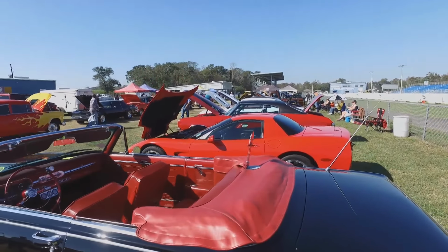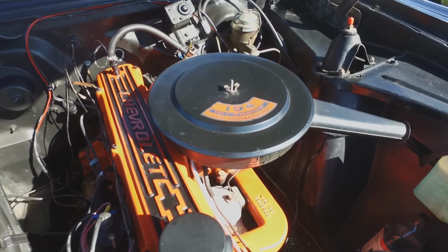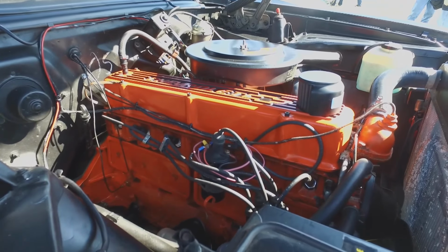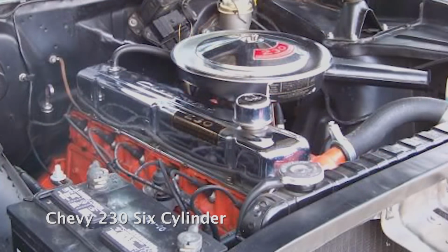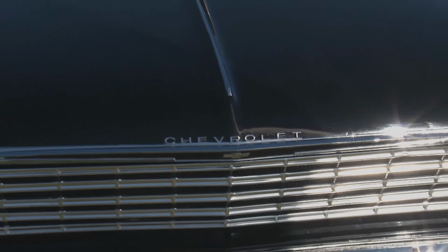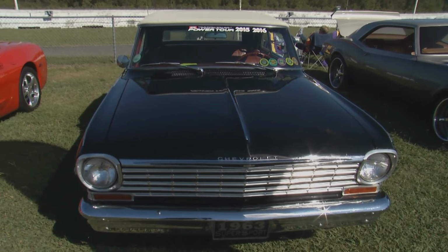A lot of people say, no, wait a minute, this can't be an SS, it's got an inline 6 in it. That's the biggest question I get. Everybody wants to know, where's the V8? The SS is supposed to have a V8, and the V8 wasn't an option. In '63, the 4-cylinder, 194 cubic inch, which I have, and a 230 cubic inch were the only 3 engines available. It's a 120 horsepower motor, not like my drag race car that I drag race, but it's a peppy little car.